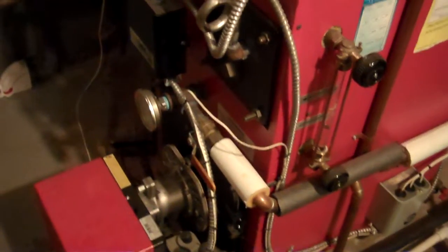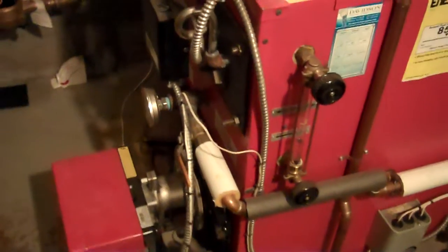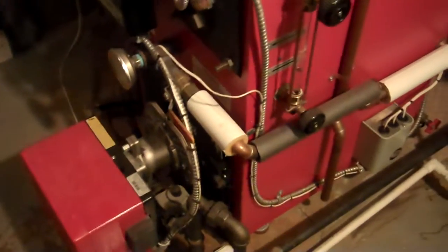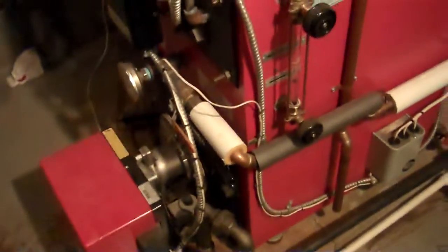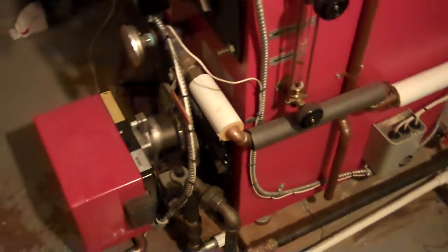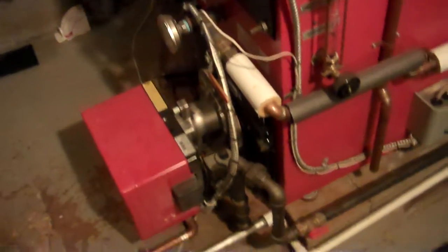I was told by a Smith representative, because obviously I called them up and asked them a lot of questions, that the efficiency does drop a little bit when you go to natural gas, albeit only by maybe 1 or 2 percentage points. He didn't really explain the reason, but I'm deducing on my own that oil, when it burns, produces a lot of radiant energy. Natural gas creates more of a bluish flame, whereas oil creates more of an orange flame.